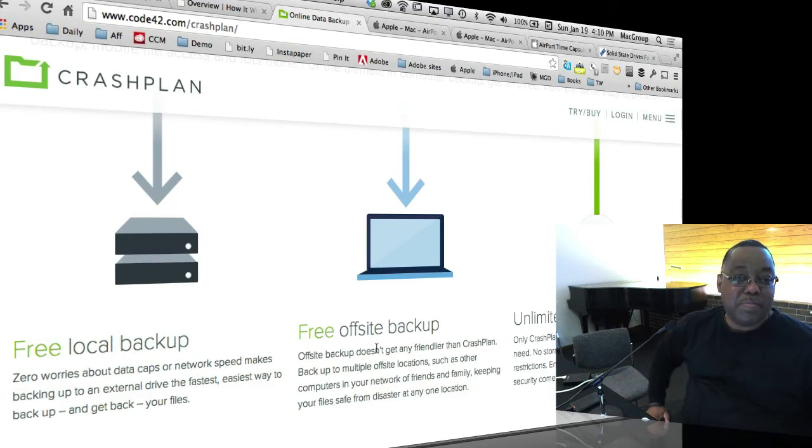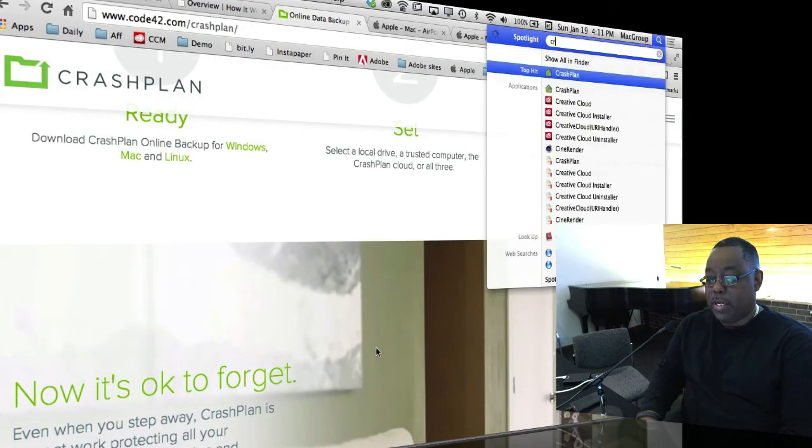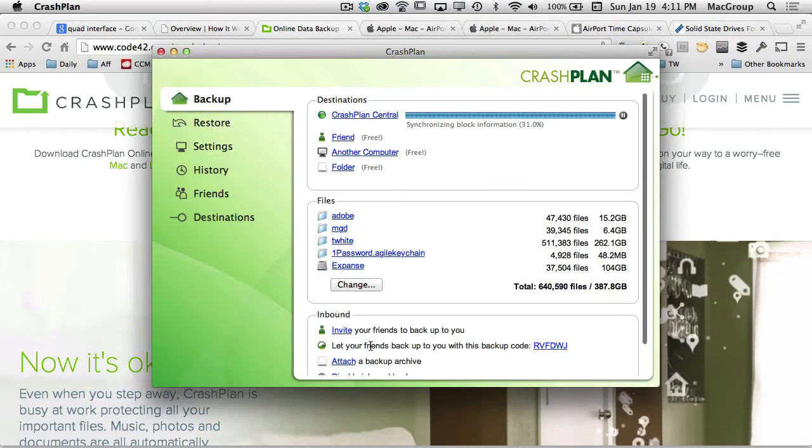Does it maintain history? Yes, it maintains history, so history versions and so forth. The other question is, is it an automatic backup, or do you have to actually decide? The software, once you install it and launch it and tell it what to back up, is automatically backing up just like Time Machine in the background from that point on.